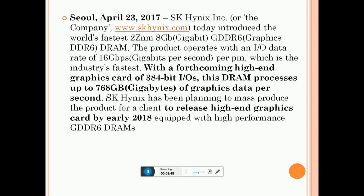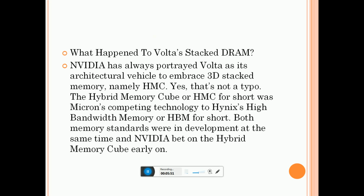What happened? Volta skipped GDDR RAM. NVIDIA has always been proprietary, and the Volta architecture is influenced by 3D stacked memory, namely HMC, the hybrid memory cube, or HMC for short, from Micron Technology, and Hynix's high bandwidth memory, HBM for short. Both memory standards were developed at the same time, and NVIDIA went with the hybrid memory cube early on. This is the introduction of this industry's GDDR6.